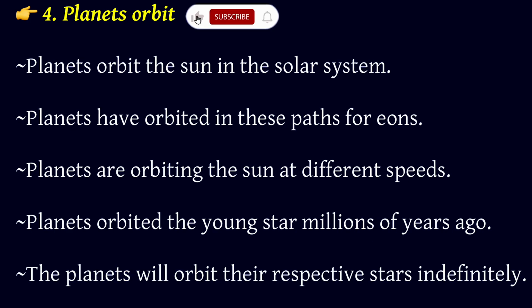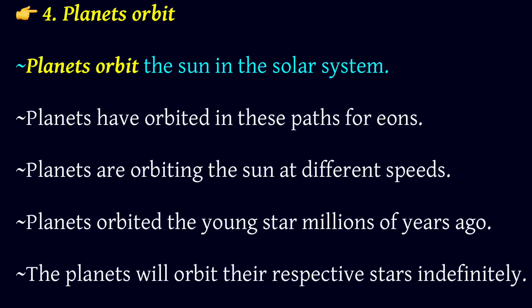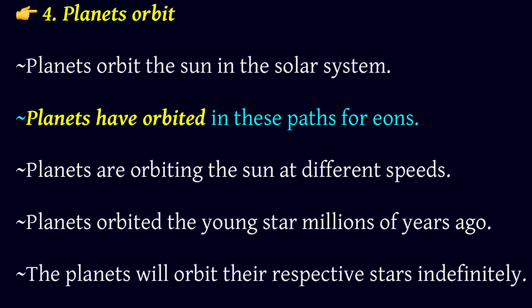4. Planets orbit. Planets orbit. Planets orbit the Sun in the solar system. Planets have orbited in these paths for eons.